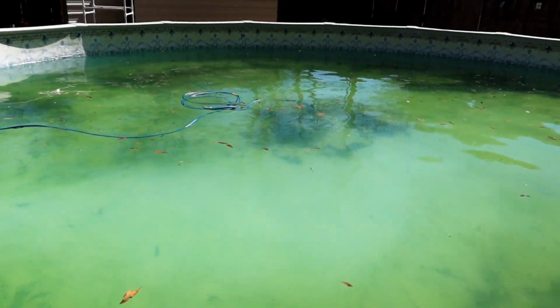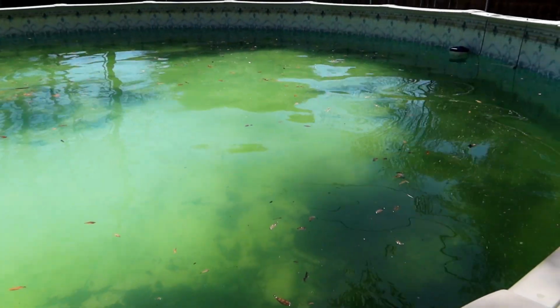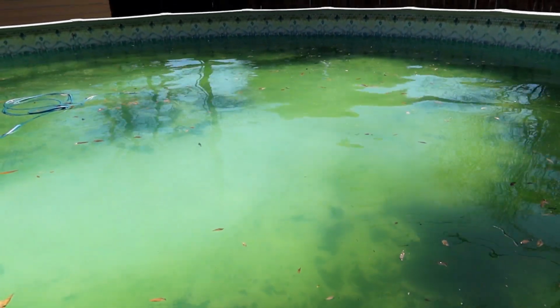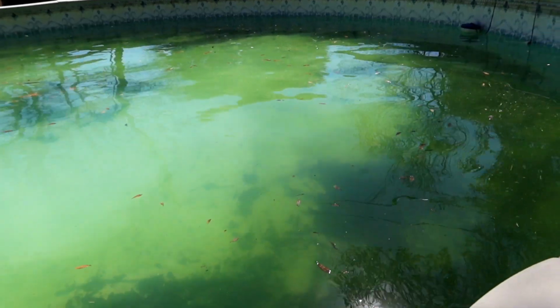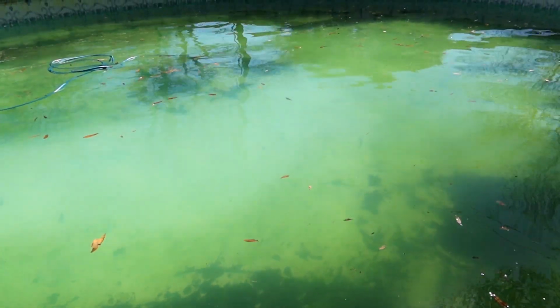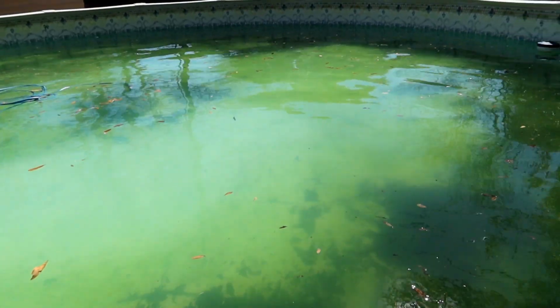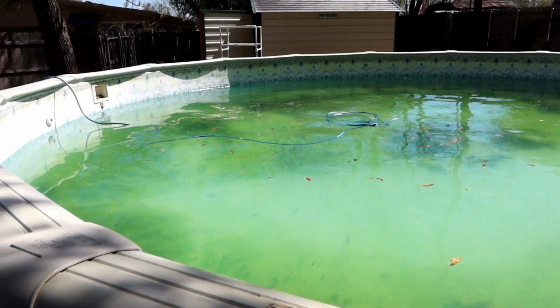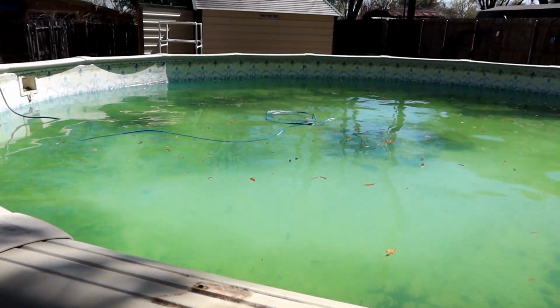I'm also going to shock it and put some chlorine in there, because it's been sitting unchlorinated for about 4 months now, so it definitely needs that. So we're going to shock it, and that should help a little bit. And like I said, this is going to be a slow process, but I think we're going to be able to salvage this water, and that's the important thing.